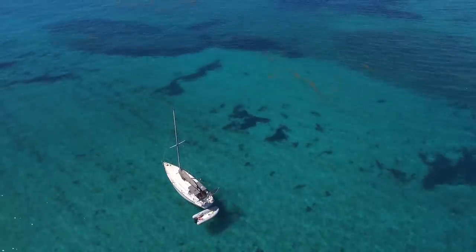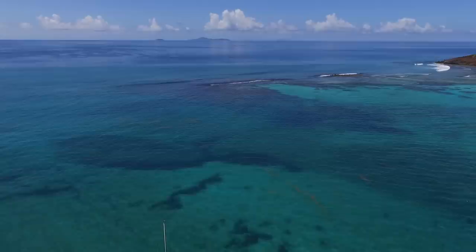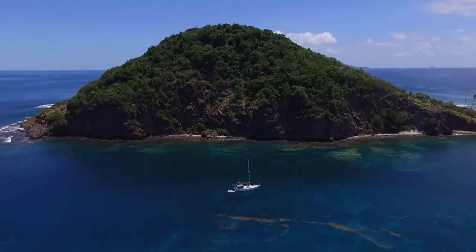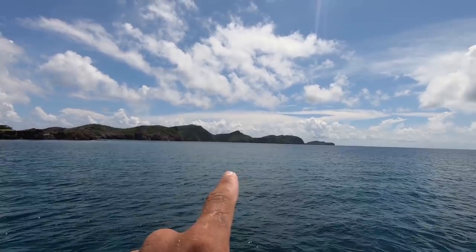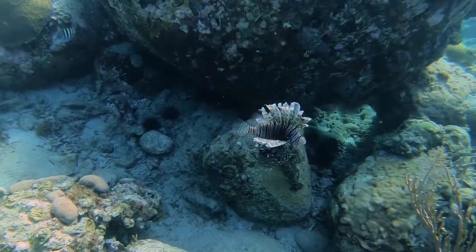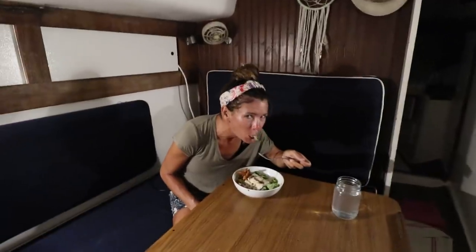Today, we're picking up anchor here at Illicat and taking our little home on the water around to the other side of the island to one of our favorite places in the Caribbean, Petite Nevis. From here, we get to explore the other side of Illicat and see what it has in store for us. What we weren't expecting to come across here are some of the most venomous creatures under the sea. But stay tuned to see how we catch and cook these destructive and dangerous invaders.